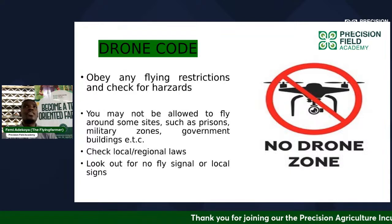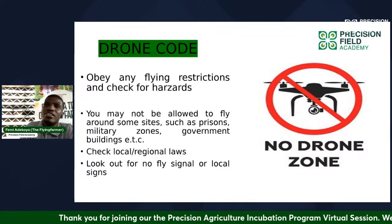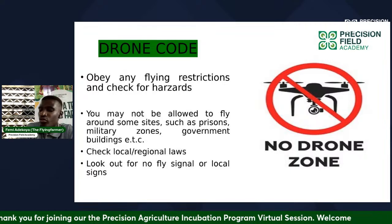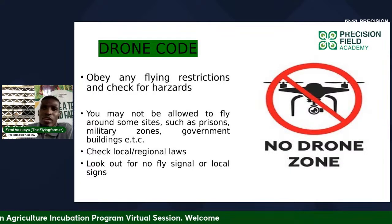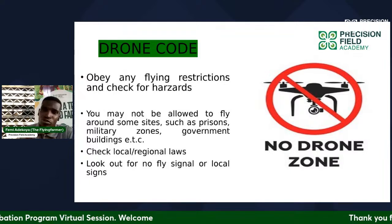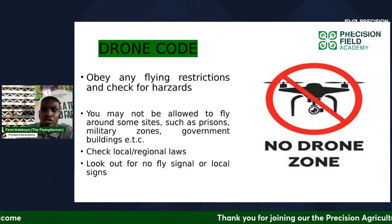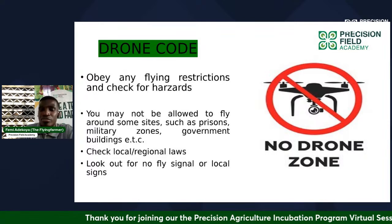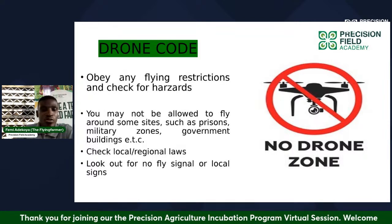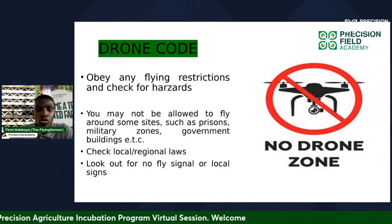You might have read or heard that drones were used for a prison break, and this is why things like this are prohibited. There are no-fly zones so that you do not implicate yourself. This is why things are regulated. This is one of the things you need to do: look out for no-fly signs or local rules.